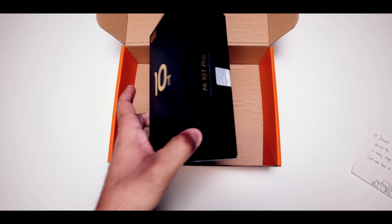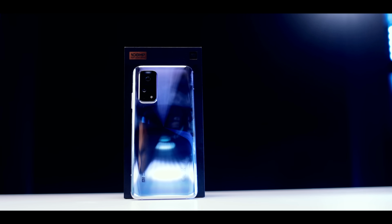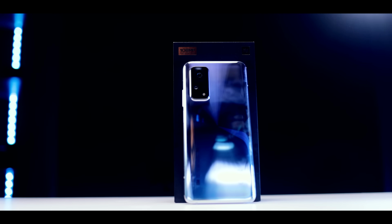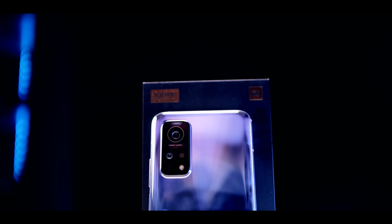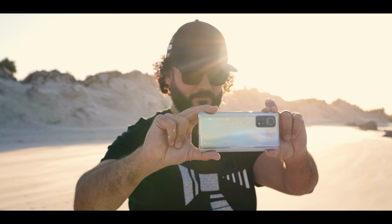And there it was, a crazy 108 megapixel triple camera housing, with a 6.67 inch 144 Hz display and powered by a 5000 milliamp hour battery. So I packed up a bag and embarked on a journey to push the Mi 10T Pro to the limits.